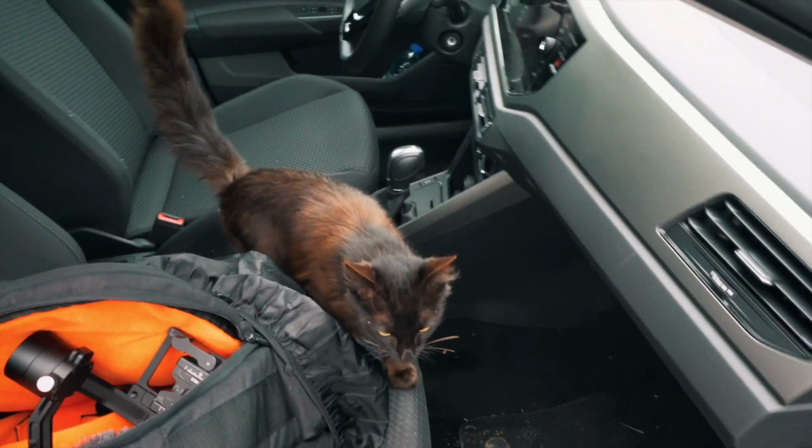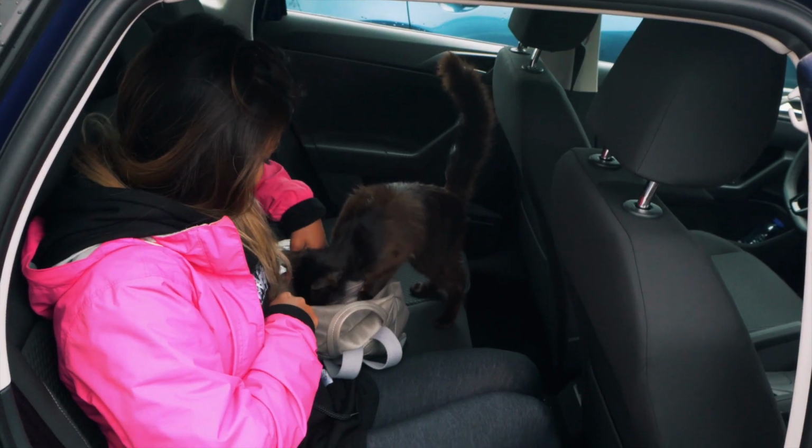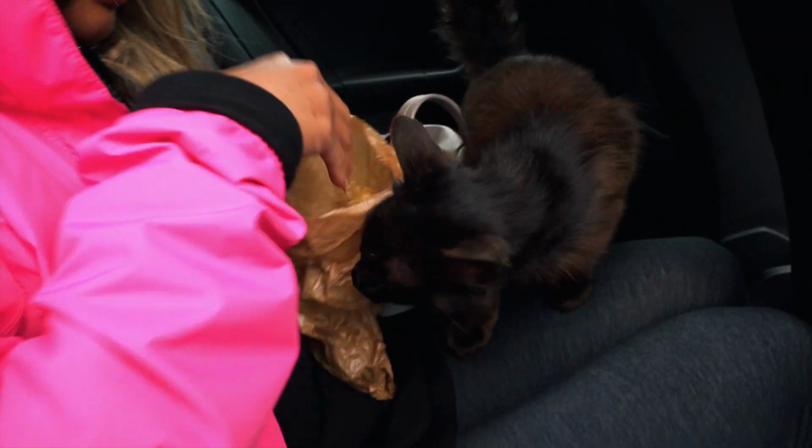There's an intruder! Hi. What's going on here? We're taking him. Look, he wants to go inside my bag. Wow. Excuse me, sir. I think you got the wrong car.